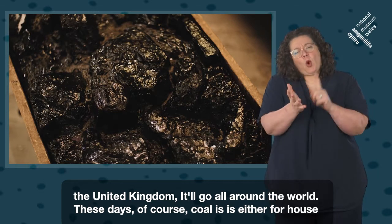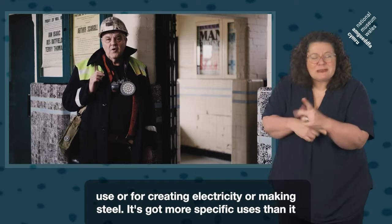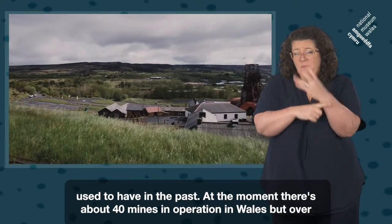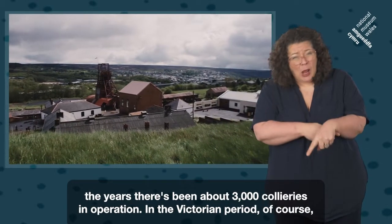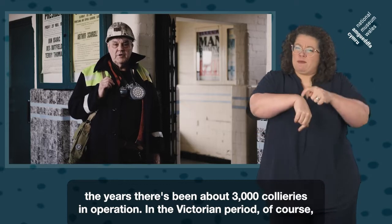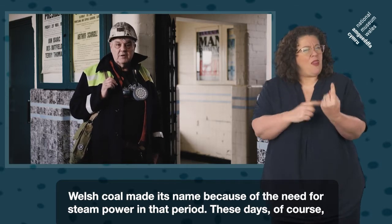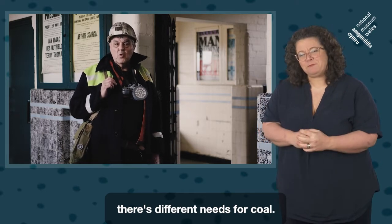These days, of course, coal is either for house use or for creating electricity or making steel. It's got more specific uses than it used to have in the past. At the moment, there's about 40 mines in operation in Wales, but over the years, there's been about 3,000 collieries in operation. In the Victorian period, of course, Welsh coal made its name because of the need for steam power in that period. These days, of course, there's different needs for coal.